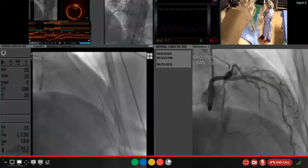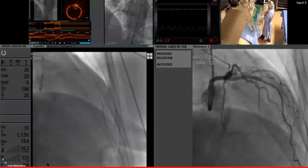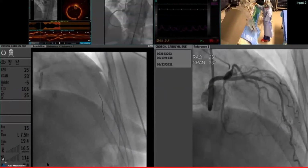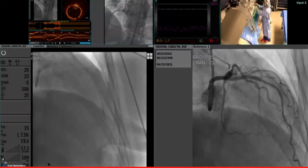So what you can see is the console that I see. This is my view, my screen here. You can see I've got live flow on the left here. I'm going to go ahead and start backing that wire out. Up at the top, I have the OCT screen, the image from when I did the pre-OCT for the right. You can see the reference image. You can see my hemodynamics at the top, the kind of mid portion.